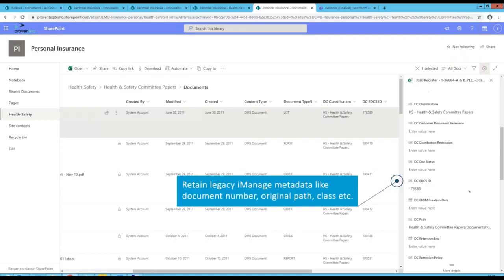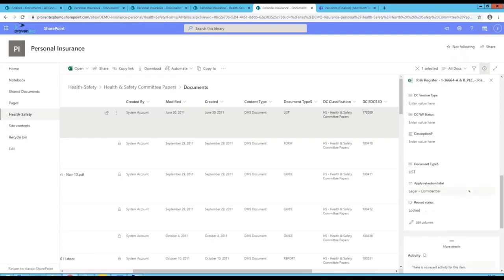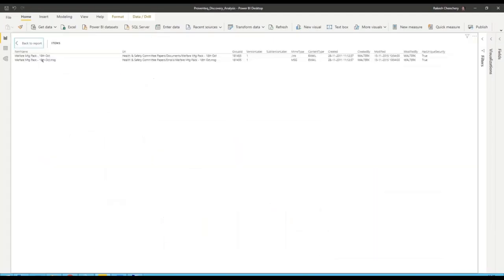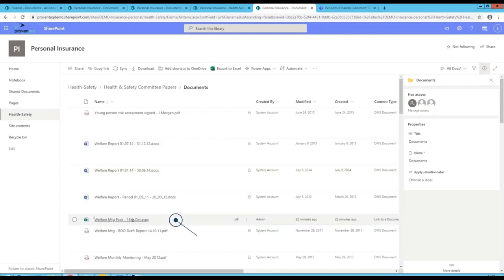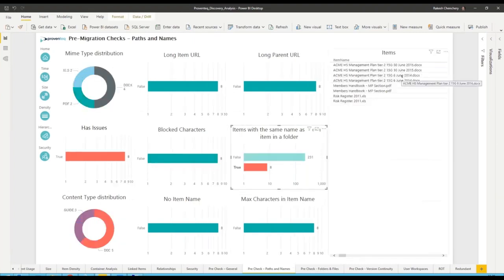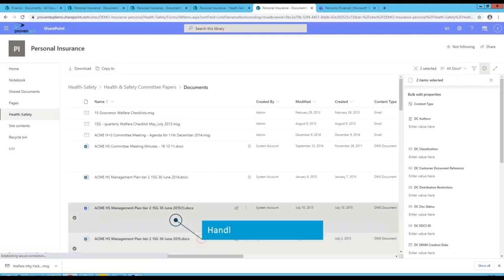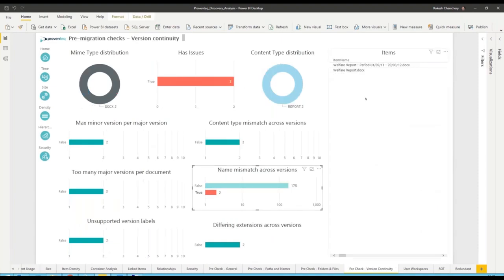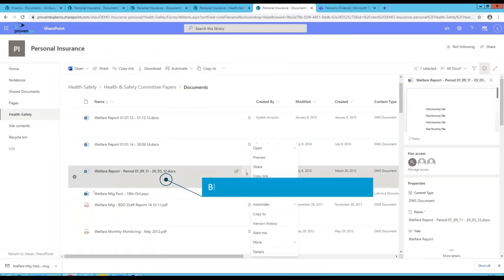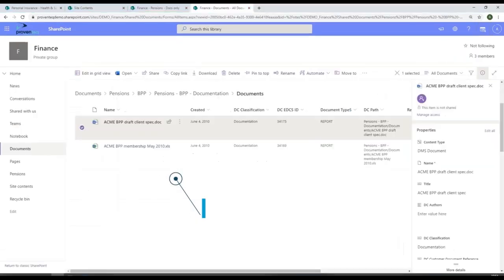So even the original path can also be maintained in case you want a reference to how it was originally stored in iManage. The retention label has been applied here. So now you know that automatically the content will be managed by Microsoft Compliance. The items that have been in multiple folders, a link to a document gets created. So it can be accessed from the 2 hierarchies. Items which have the same name automatically get a new name, or rather a unique number at the end. So it doesn't fail the migration, it automatically gets in. The ones which had different names in the versions, or if they had blocked characters, you can see the underscore character has replaced all blocked characters, and all the versions get retained, including all of their key metadata.